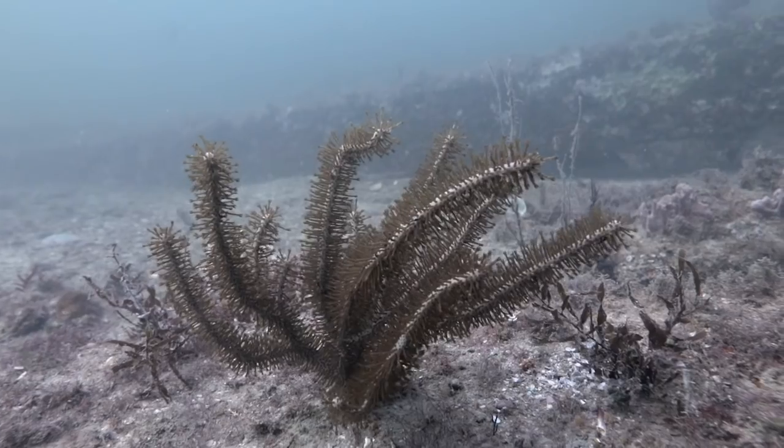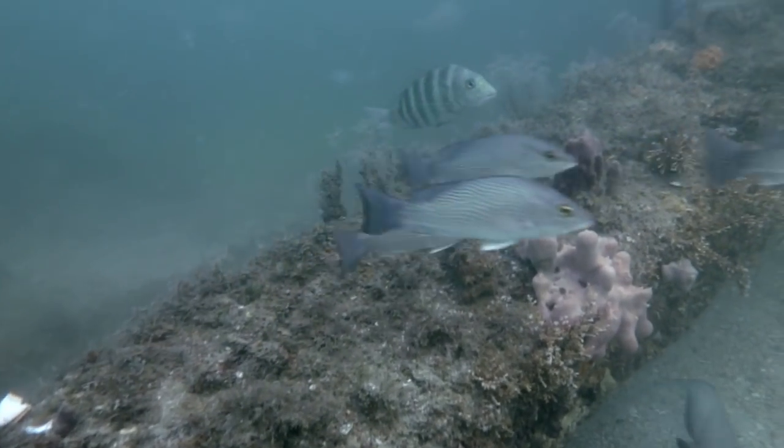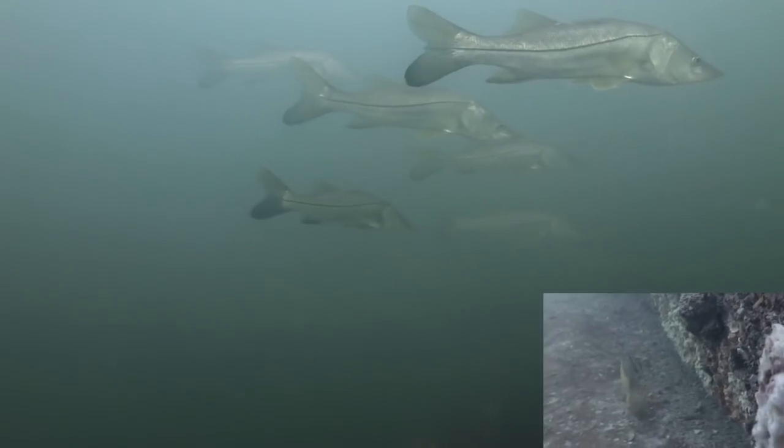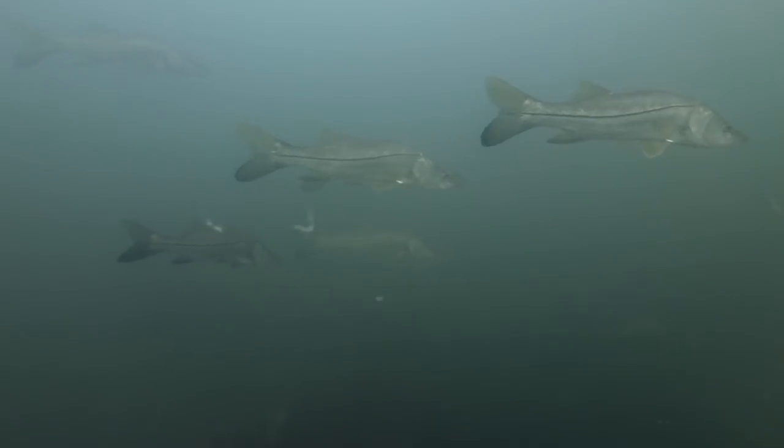So we came into about 3 miles off Naples. We dove there, an artificial reef structure. In comparison to the other reefs, it looked like a somewhat normal, healthy reef. We had fish swimming around, multiple species. We had snook, cobia, snapper, porkfish. Just the list goes on and on. We had a lot of life there.